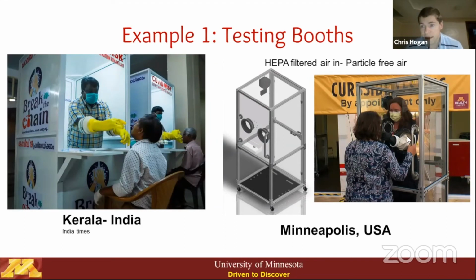What this means is that the PPE, the personal protective equipment that the healthcare worker is wearing, is now a secondary mode of protection. What's truly protecting them is the fact that we have approximately 1 air change per minute inside this device, and it is about the cleanest air you could possibly breathe. This prevents the constant need to replace PPE.